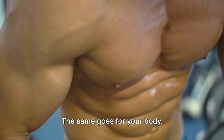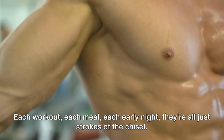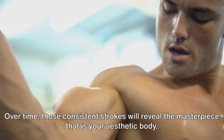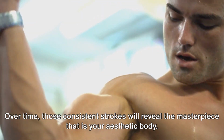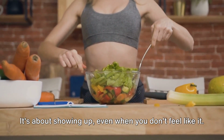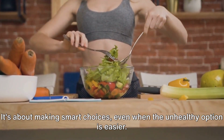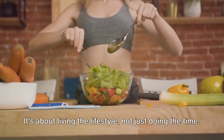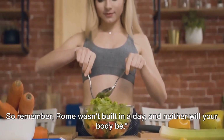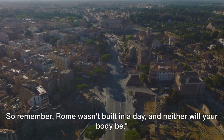The same goes for your body. Each workout, each meal, each early night, they're all just strokes of the chisel. Over time, those consistent strokes will reveal the masterpiece that is your aesthetic body. It's not about being perfect every single day, it's about showing up, even when you don't feel like it. It's about making smart choices, even when the unhealthy option is easier. It's about living the lifestyle, not just doing the time. So remember, Rome wasn't built in a day, and neither will your body be.